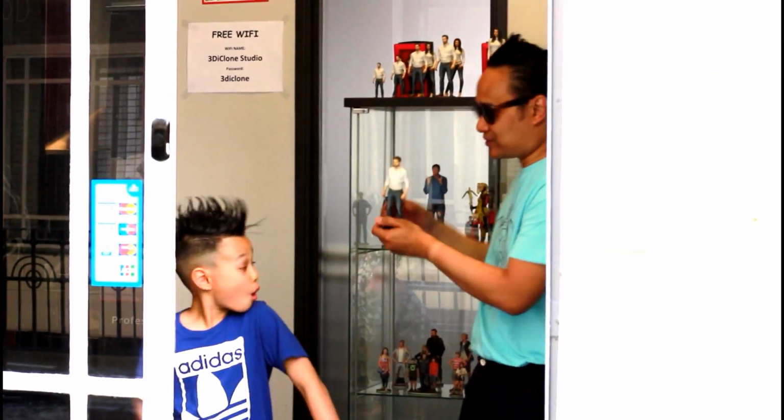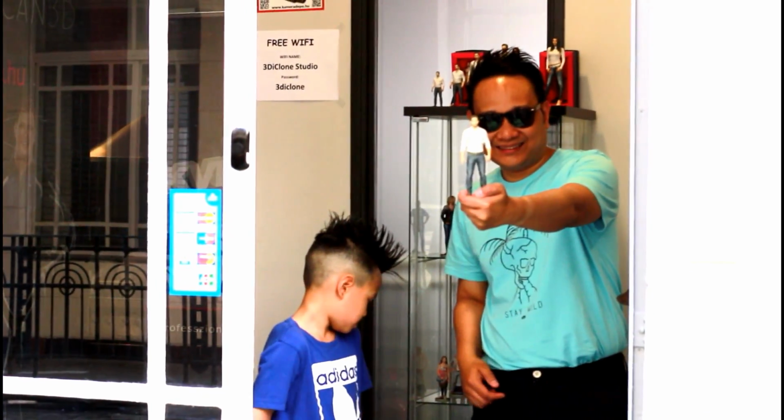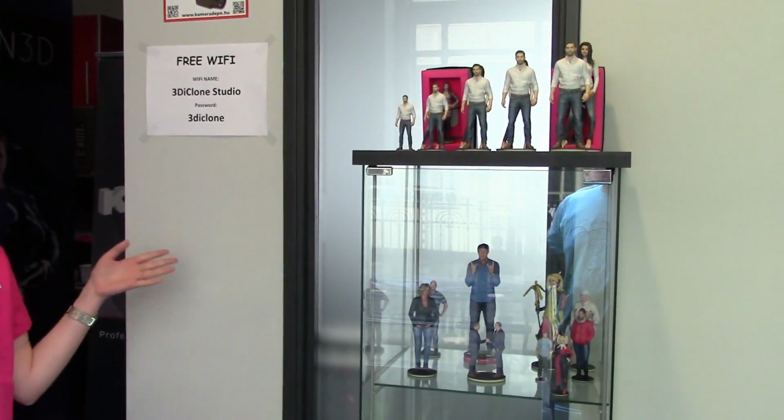Hey guys, what's up? We're actually getting a 3D print of Dakar in this shop here. Look at all this cool stuff. We're gonna make one for him now, 3D printing like this for him. This is the 3D iPhone studio. Let me show you. Here we have lots of statues about different people who came to our studio.